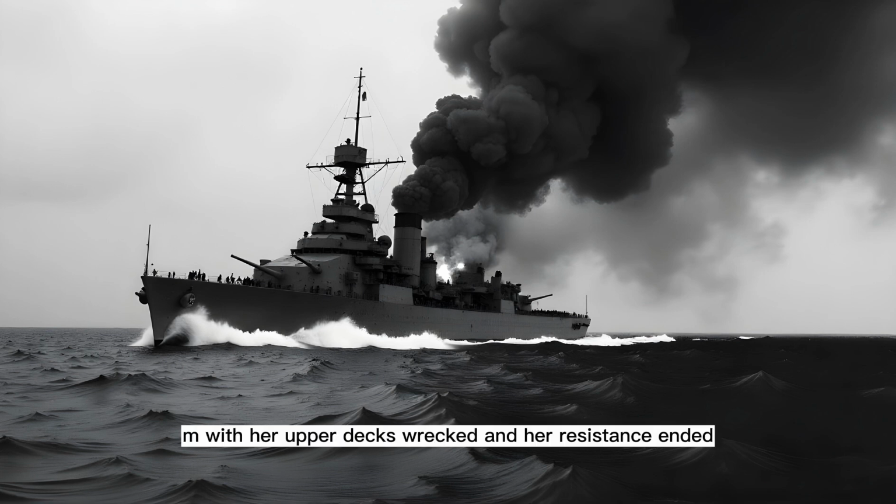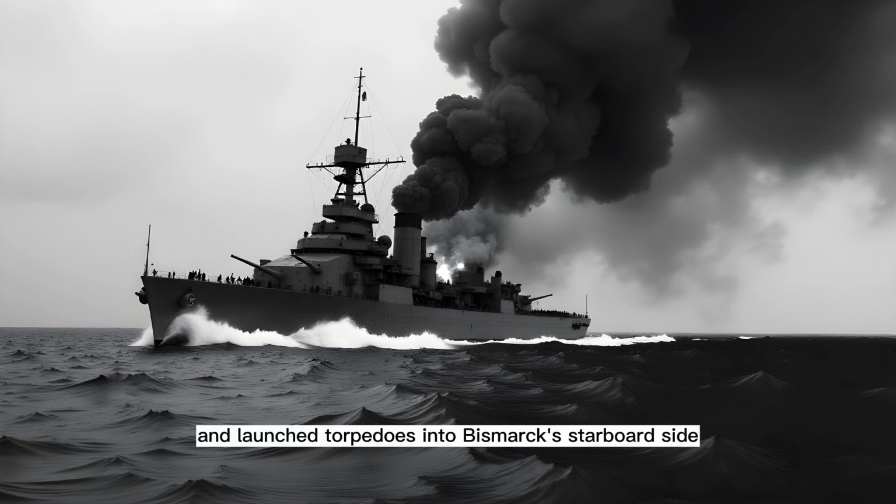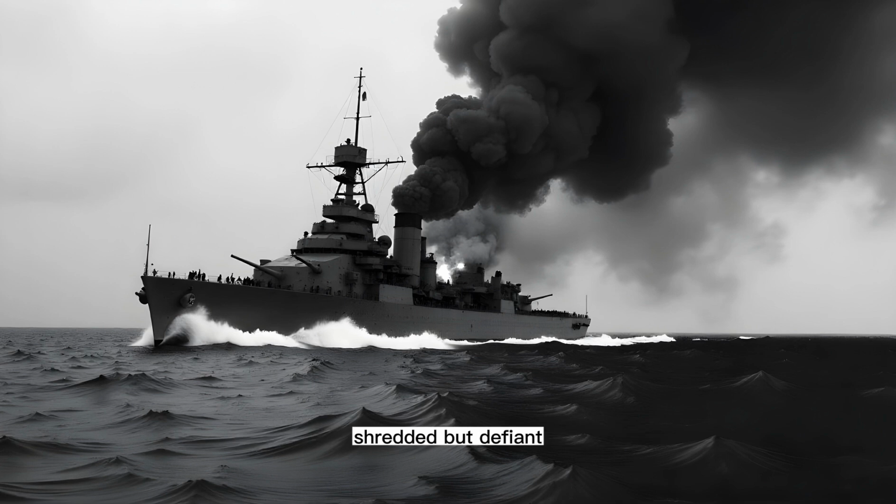At 10:20 a.m., with her upper decks wrecked and her resistance ended, the order was given to finish the job. HMS Dorsetshire closed in and launched torpedoes into Bismarck's starboard side. Explosions rocked the dying ship. Men below began to flood the magazines and scuttle the vessel. The Kriegsmarine flag still flew from her mast, shredded but defiant. At 10:39 a.m., Bismarck rolled slowly to port, her proud bow rising one last time, then slipped beneath the waves. The seas swallowed her whole.